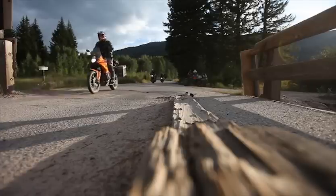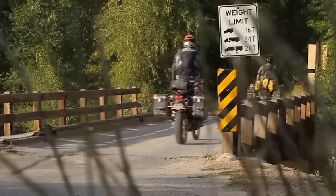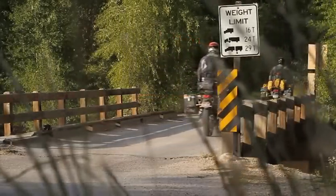Getting near the end of the day, we ride down from Soapstone Basin and cross the Provo River. It's time to find a campsite.